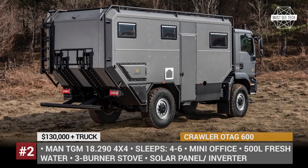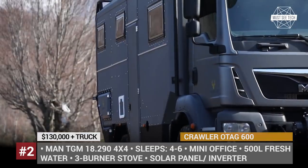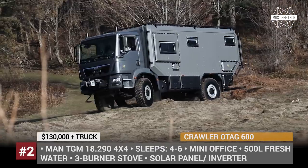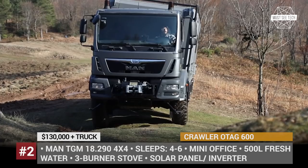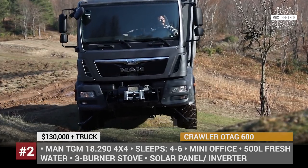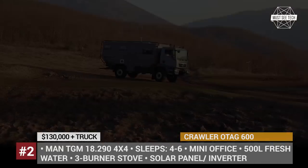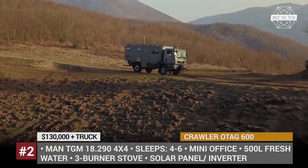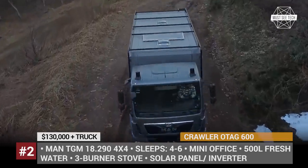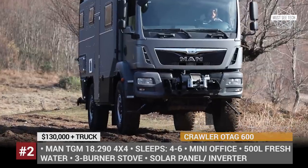Crawler OTEC 600. With more than 20 years of experience in off-road-based products, accessories, and defense industry, the Istanbul-based Crawler rolled out their own take on the ultimate expedition vehicle. Based on the extra-rugged MON 4x4 chassis, the OTEC 600 wraps the family-size living comfort into the battlefield-grade aluminum bodywork.